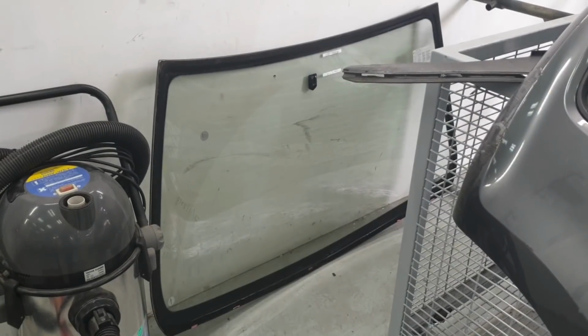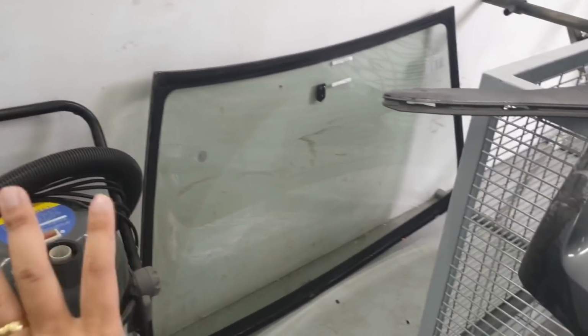Okay guys, here's the old windscreen being stored at a corner. What's going to happen to this windscreen? They're going to leave it here for a period of time, just in case the insurance company decides to inspect it. But after a certain period of time, if the insurance company says it's okay, we don't need to see it, then this windscreen will be disposed of lah.